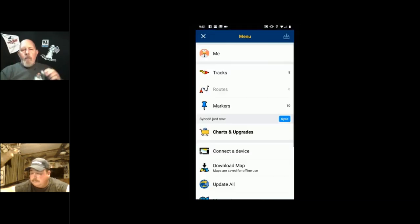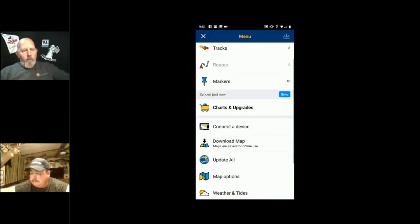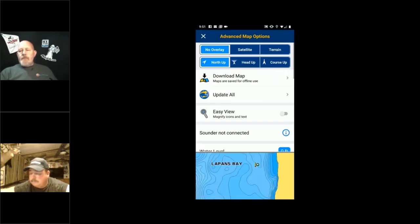We're going to click on that. Go to map options. Then at the top of the page, you'll see it gives you some different options. We're going to click satellite.